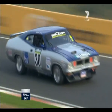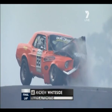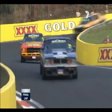Across the top, the final time. Jimmy Richards is fastest to the first sector. That is big. Andrew Whiteside. Wow. The Mustang. That looks like it's on the exit even of the chase. Red flag is out. Race is stopped.